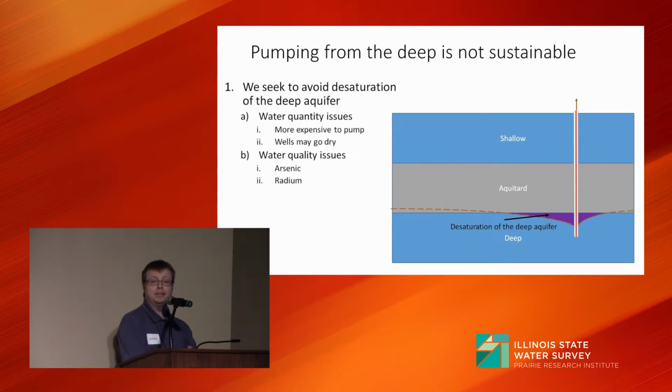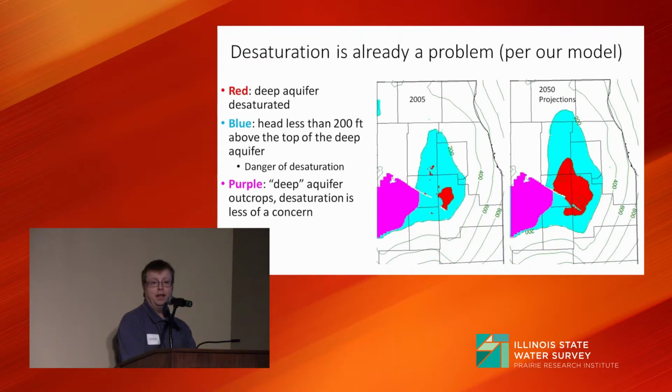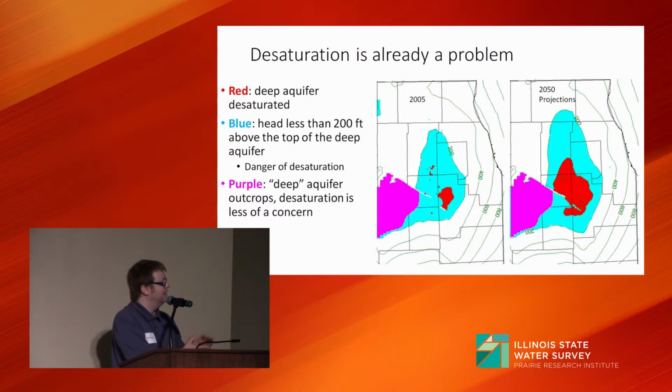So desaturation, according to our models, is already a problem in the region. The red areas in these images are model results. Actually, these images are model results. The red area shows the deep aquifer where it's desaturated, and the blue area is where there's a warning. The pink area isn't as much of a concern. You can see in 2005, there's desaturation and danger of desaturation, and it only grows by the year 2050.